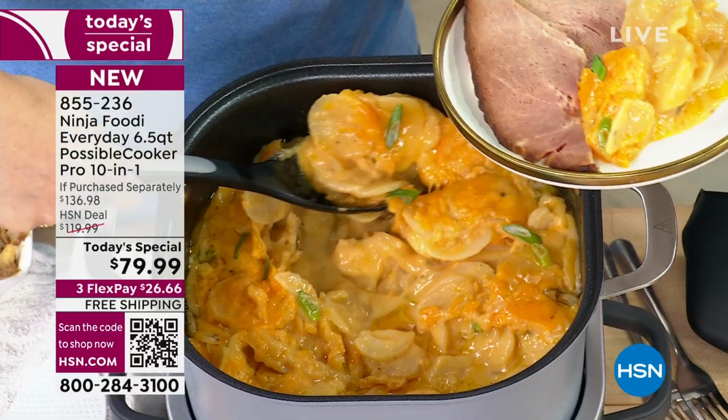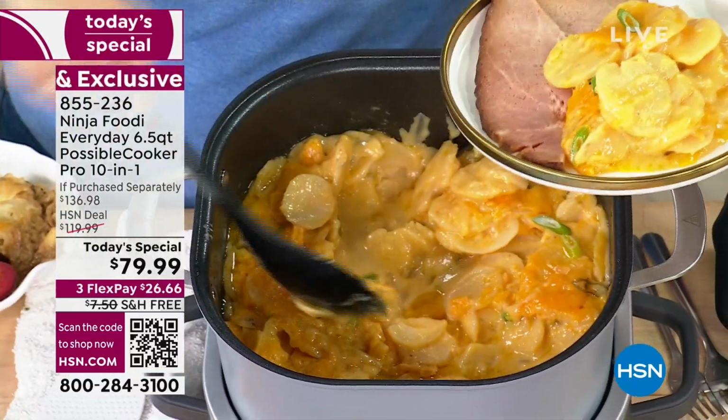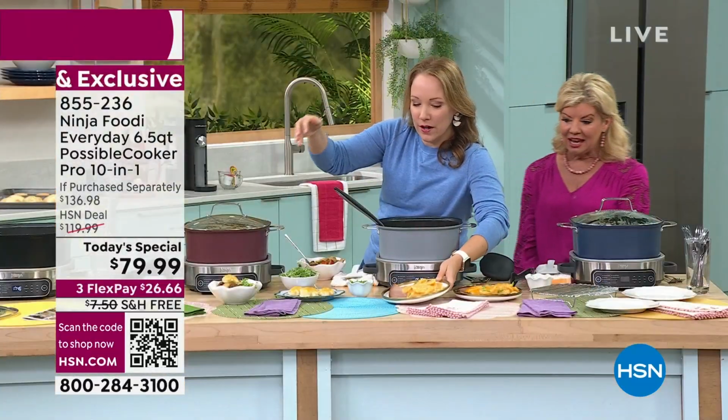So I had two at one point, and I thought, oh my gosh, maybe I do need two, because they fit so perfectly on my countertop, it's that perfect buffet. You know what I mean? Like when you're serving it to everybody.